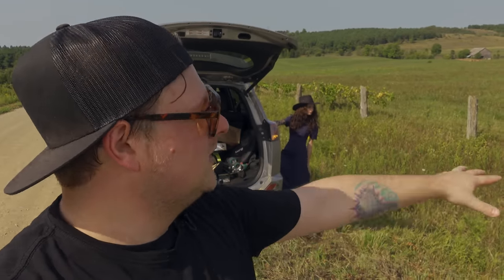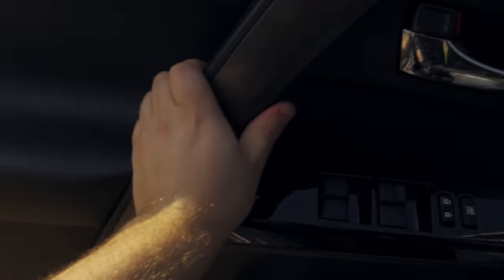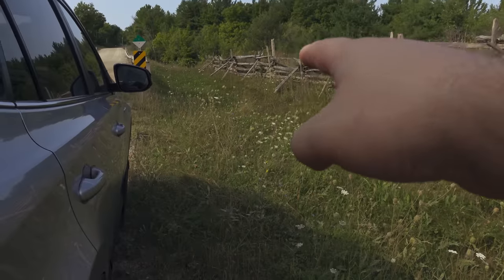We're done with this location. We're gonna move to another one. We're gonna keep the dress though because we want a cedar fence. Is that what they're called? We're looking for a cedar fence. We'll find one out here somewhere. We found the fence. Let's go down to where the wildflowers are.